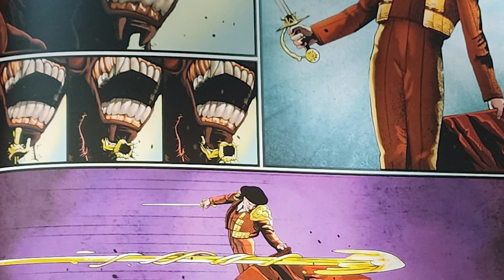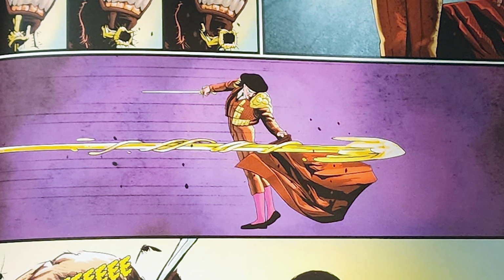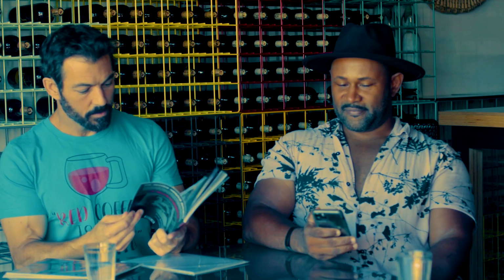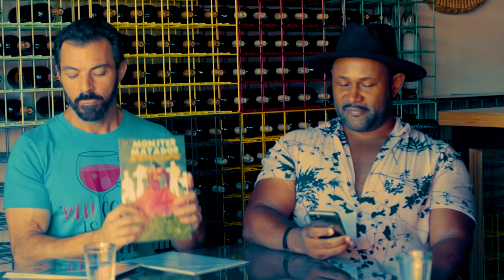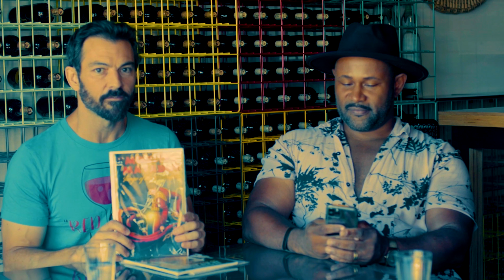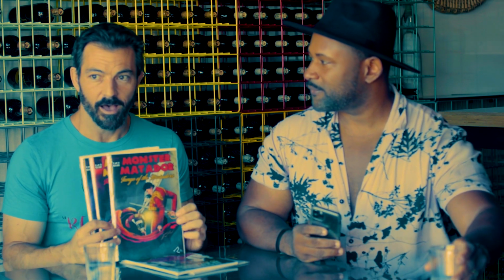I mean, it's just his art is absolutely beautiful. It is lush. It is detailed. While at the same time, just crisp and clear. So when Steven met Fabio, he sort of rejiggered what Monster Matador was in his mind, and he realized he could make this a very serious, very dramatic creature horror thriller, and it works beautifully.